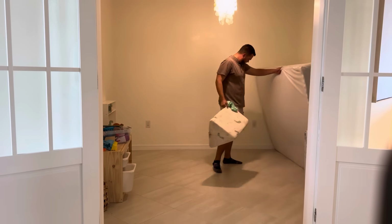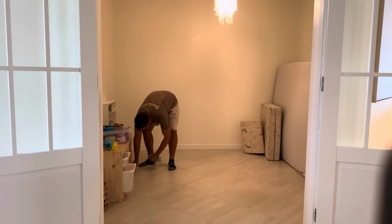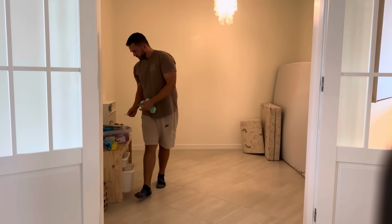Before I can do anything, I need to clean up the house a little bit. So all I'm doing is just picking up everything off the floor, just so my robot vacuum can go around and clean and mop.